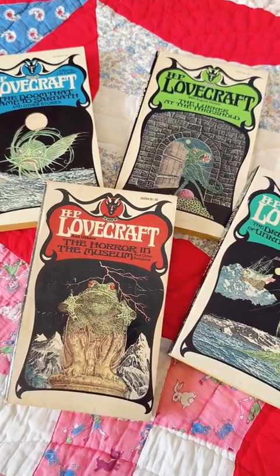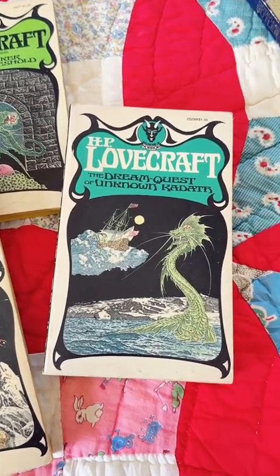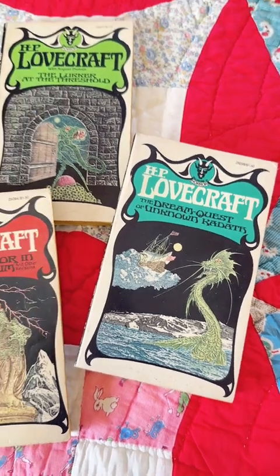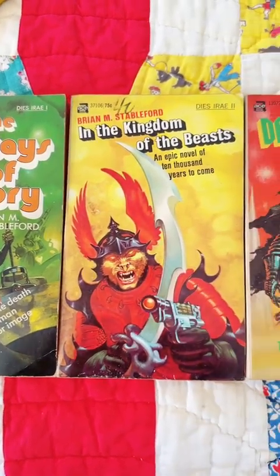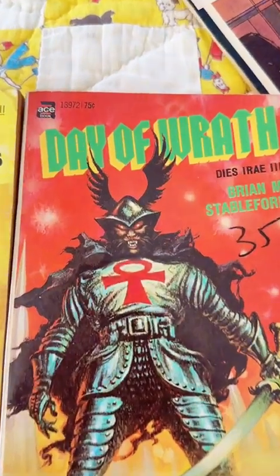This is another set of Lovecraft collected works published by Ballantine Books. Really love the Nouveau style covers on these. This set is incomplete, but hopefully one day I'll be able to pick up the rest of them. I picked these up just based on the covers. They were super cheap, but this guy here just really charmed me. I don't know, I gotta know what he's up to.